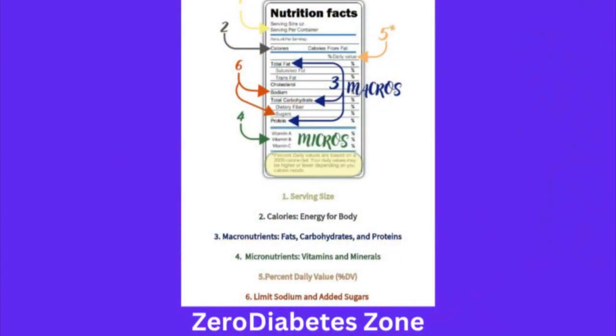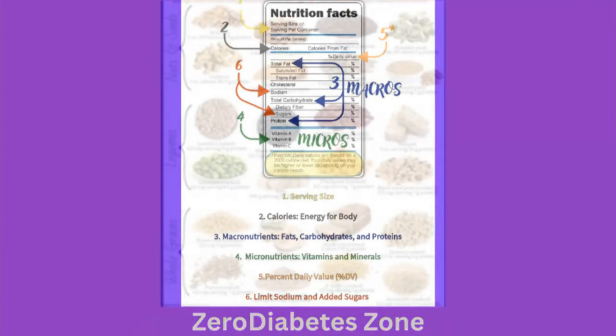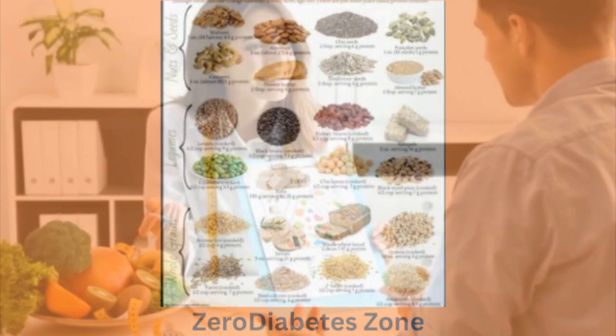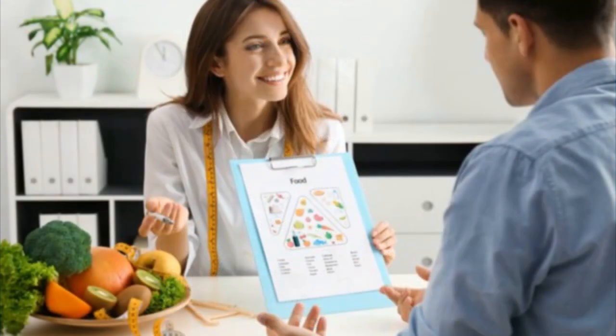Number 3, read labels. Avoid processed plant-based foods with added sugars and unhealthy fats. Number 4, protein balance. Combine grains and legumes for complete proteins. Number 5, consult a nutritionist. Get advice tailored to your specific health needs.